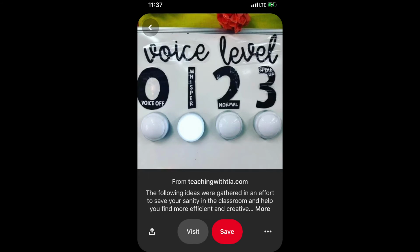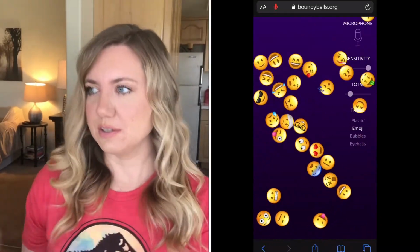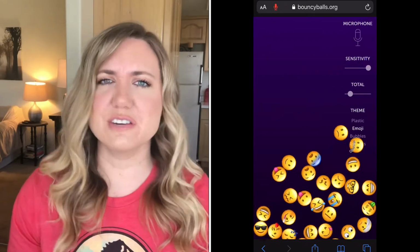Or I've seen people use their computer, where there's a way you can monitor noise levels and project it onto the board for them to see. So there's different things that you could do, but some way to manage the noise level with your class.